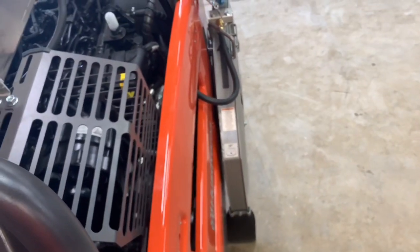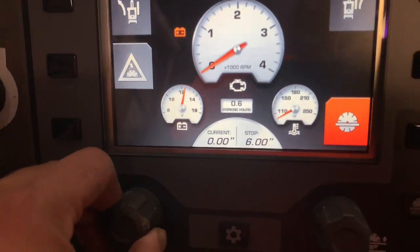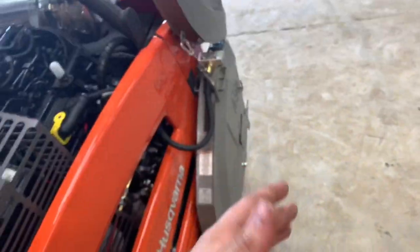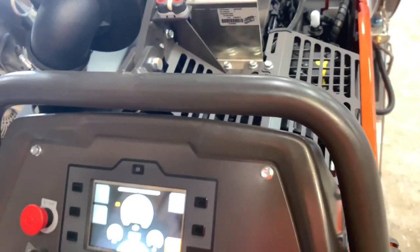let's pretend that there's a blade on here right now, right? And I want to cut in the ground. Let's say I want to cut like 5 inches. So right now, it says I'm at zero. That means my blade's just above the ground. And this is accurate to 0.25 millimeters. It's pretty nuts. So I want to go down, right?